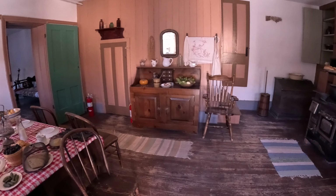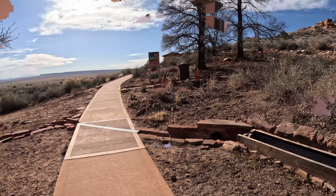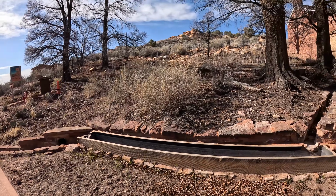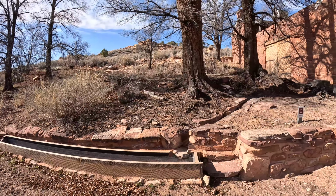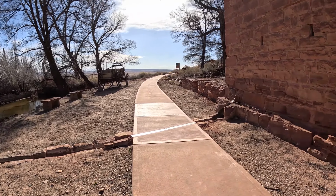On the upper floors, you can look forward to seeing several bedrooms, a watchtower, and a telegraph office. In fact, the telegraph station found here in Windsor Castle was the very first in the state of Arizona, opened in 1871.